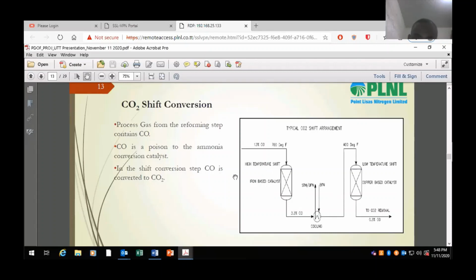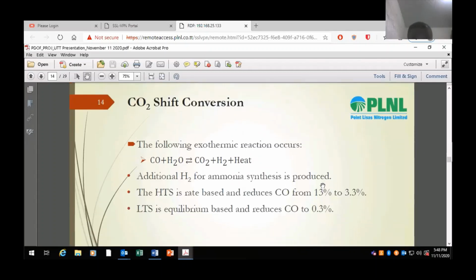We have the high temperature shift reactor, which has an iron-based catalyst in it. And we have the low temperature shift reactor, which has a copper-based catalyst. Now, in the shift conversion step, the reaction that takes place is carbon monoxide being reacted with steam to give you carbon dioxide and even more hydrogen for the synthesis of ammonia, right?